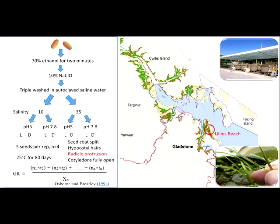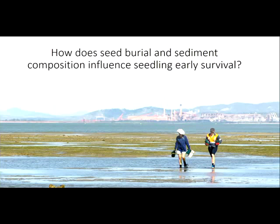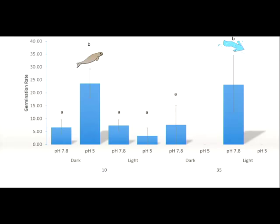So we looked at the different ways that these could actually be transported, and recreated some of these environments. And what we found was that passing it through what was our sort of pretend gut of a dugong, and also those very different conditions of being exposed to the light, actually gave the best germination rates. And we're going to look at this in a little bit more detail this year.